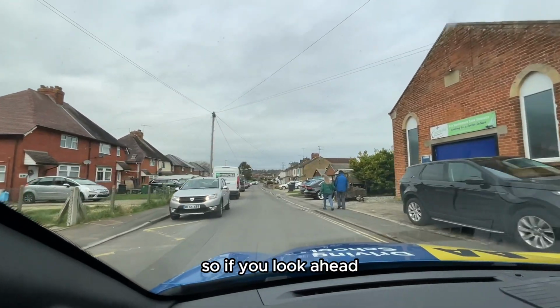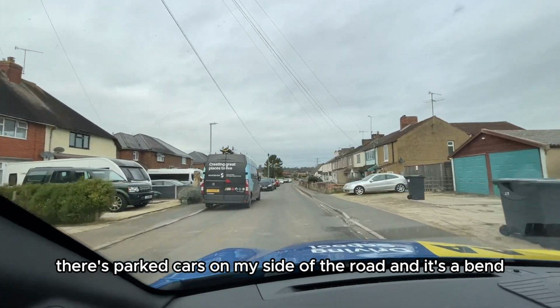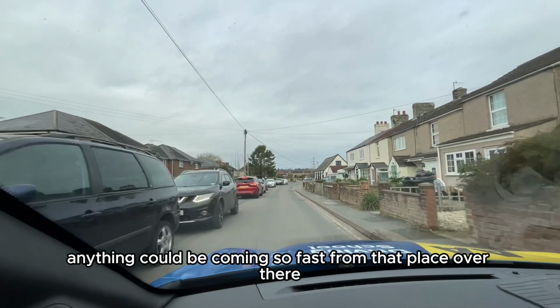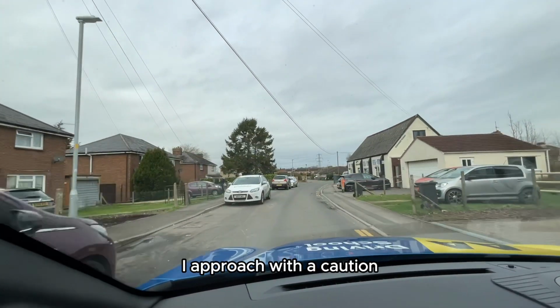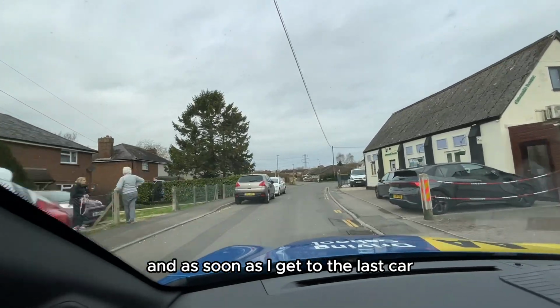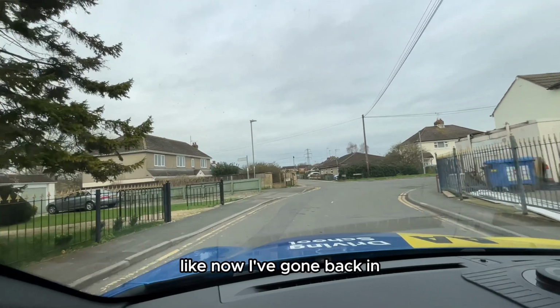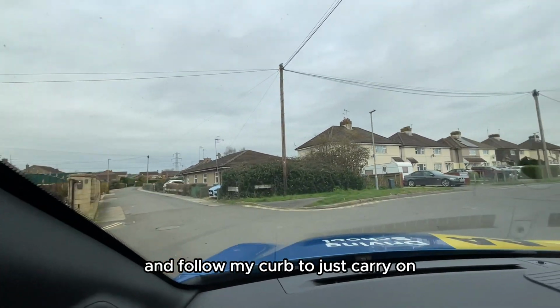Okay, so if you look ahead, there's parked cars on my side of the road, and it's a bend, dead bend over there. Anything could be coming so fast from that place over there, so I just need to make sure that I approach with caution. And as soon as I get to the last car, check center and the left and go straight back into my lane. Like now, I've gone back in and follow my curb to just carry on.